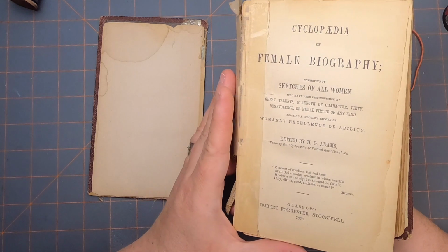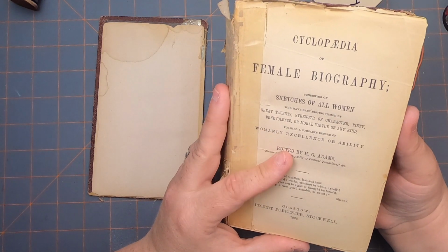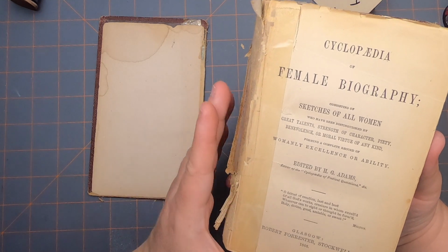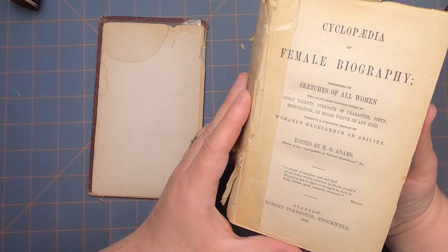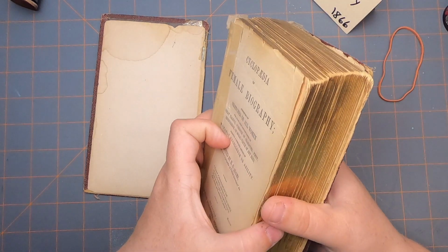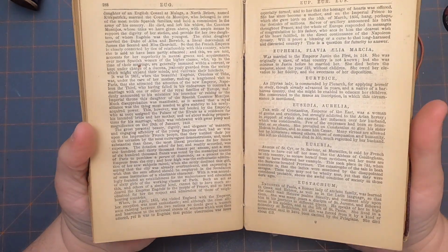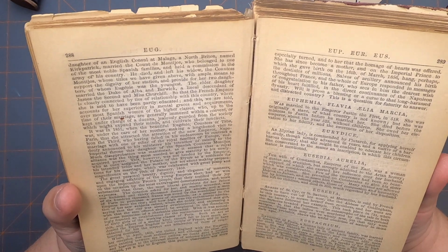But then also the content sounds wonderful. Consisting of sketches of all women who have been distinguished by great talents, strength of character, piety, benevolence, or moral virtue of any kind, forming a complete record of womanly excellence or ability. So, yeah, it's 1866. It's going to have gilded pages. It's going to be obviously to the standards of whatever men were making these considerations. But I like what I see here.